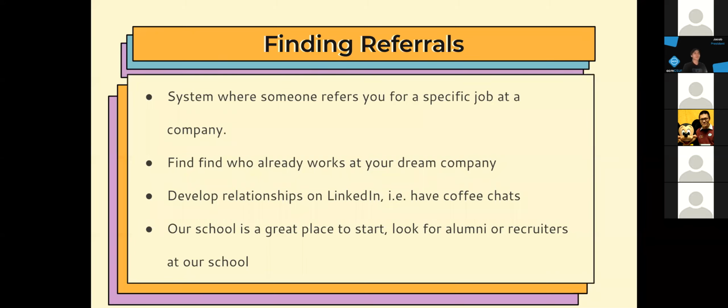I know that some people just know people in their lives that have these jobs, and that's a really great way to access the network you already have. But if you're like me and your family wasn't really in tech, or you don't really know anyone, and you discovered CS in college or whatever your story is, it's harder. But some things that I did, and that other people have done, was develop relationships on LinkedIn.